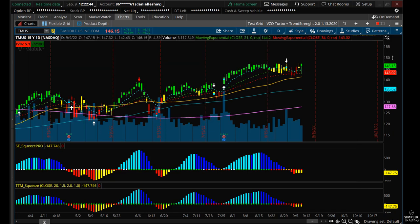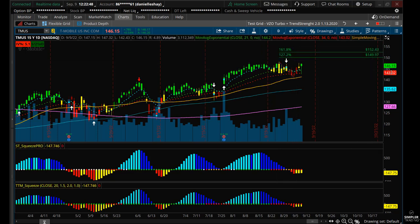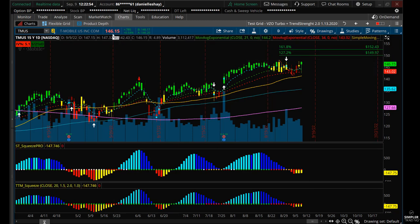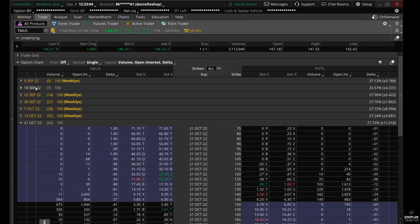So for example, with T-Mobile, I'm just going to draw my level right on there. You can also use just key psychological values. I mean, 150 is definitely the next key psychological value. And sometimes when you go to the options chain, it'll give you a little bit of a hint as well, because it's going to help you determine a price target within a reasonable time frame.